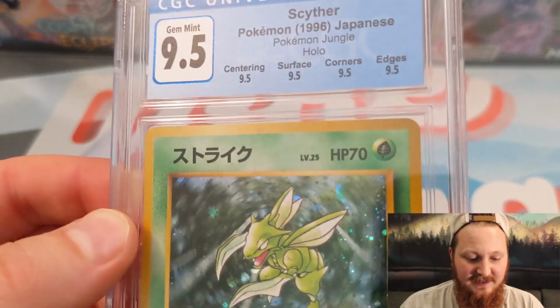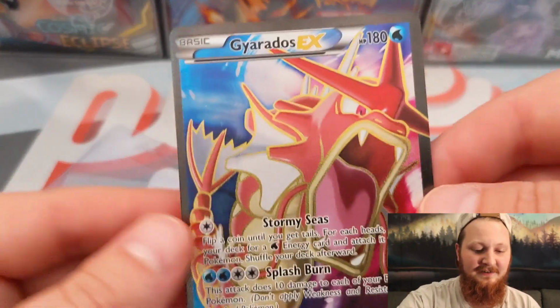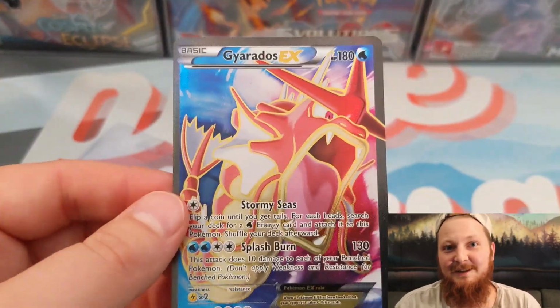So if we're looking at the 4 grading pillars, you're gonna see the centering is one of the pillars, and I'm just calling them pillars because, I don't know, pillars sounds better than, I don't know, Ben Stillers.